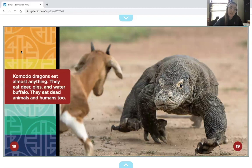Komodo dragons eat almost anything. They eat deer, pigs, and water buffalo. Wow, those are big animals, and a Komodo dragon eats those? Ooh, they eat dead animals and humans too. Oh my gosh. I guess if they find any dead animals, maybe they would eat those too. And they eat deer and pigs and buffalo. Those are pretty big animals. That's crazy. Komodo dragons are pretty interesting.